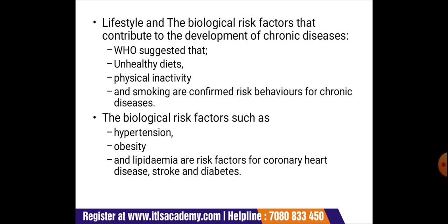Taking the first one, the cardiovascular diseases, also known as atherosclerosis, the major cause of death or disease of the heart and blood vessels, collectively known as cardiovascular diseases, in short form we call CVD. Coronary heart disease is the most common form of cardiovascular disease and is usually caused by atherosclerosis in the coronary arteries that supply blood to the heart muscle. Atherosclerosis is the accumulation of lipids and other materials in the arteries.